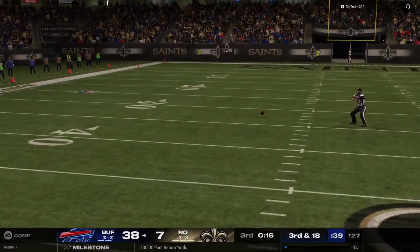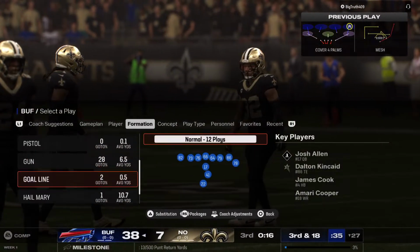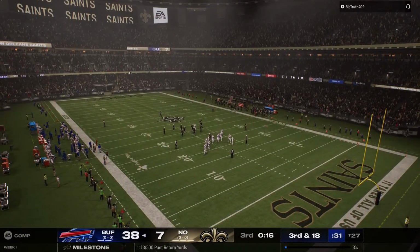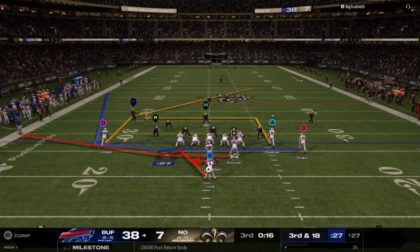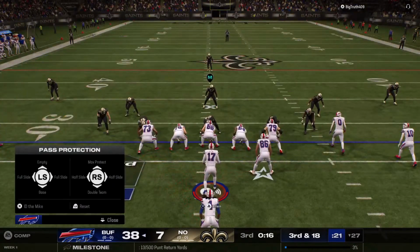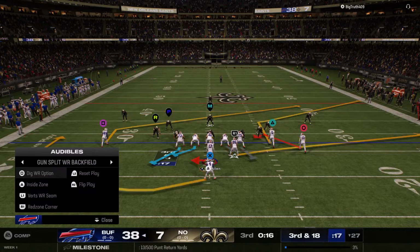The second down throw is incomplete. Trying to get it to Dalton Kincaid there. Now it's going to be 3rd down. Rough sequence over these last couple plays. 1st down sack. 2nd down big play attempt falls incomplete. And now to make matters worse, you've got to operate in 3rd and long on a defense that knows they can just pin their ears back and try to get after the quarterback.